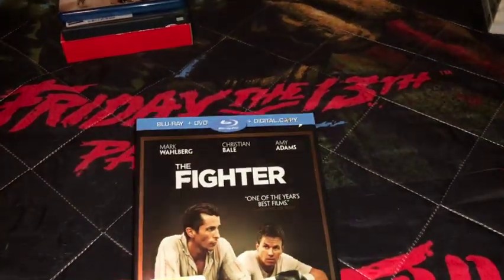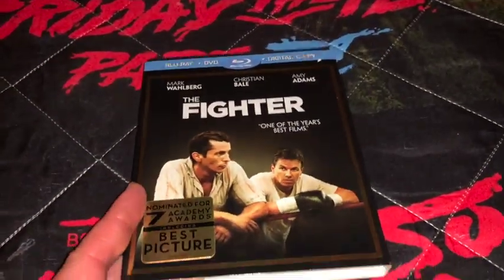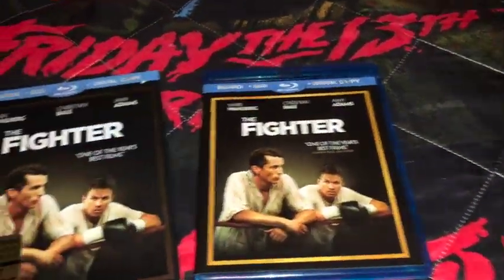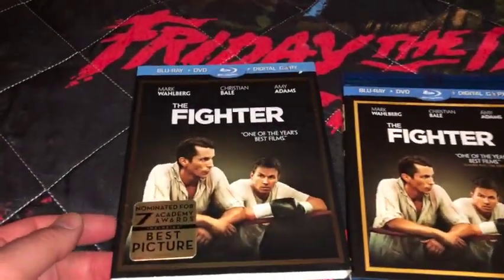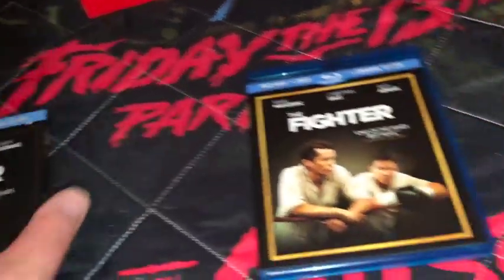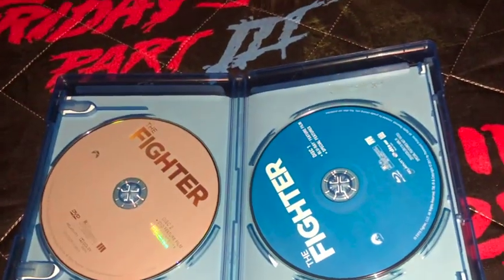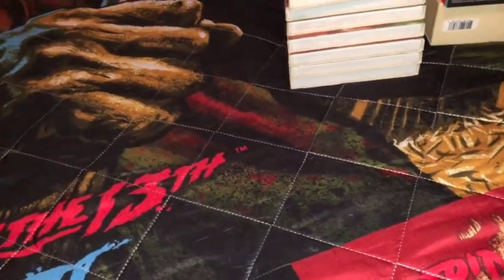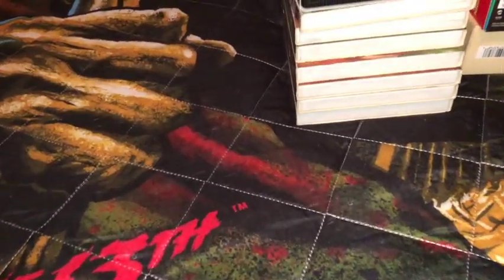Here's one called The Fighter with Mark Wahlberg, Christian Bale. Came with the slipcover. $2. It was nominated for 7 Academy Awards, including Best Picture. I love Mark Wahlberg. I think he's a great actor. This one also comes with Blu-ray and DVD. So you can see a lot of these are not horror movies, but these are ones I wanted to add to my collection for cheap.